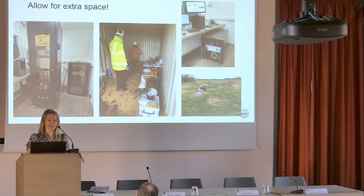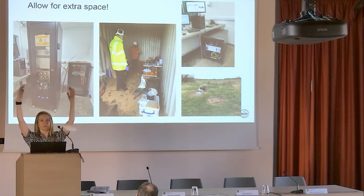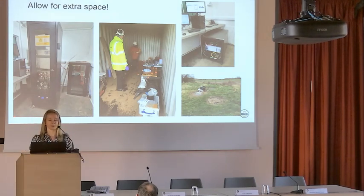So you'll see that giant cabinet here. I was like, oh, you're going to have a little box at the top, right? No, they've got a huge, great big cabinet, batteries, wires everywhere. So it's important to allow that extra space.